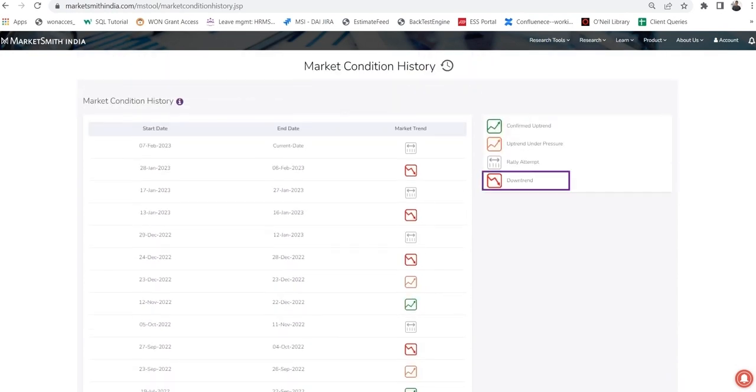When indexes show persistent weakness and top stocks sell off, the market falls into a correction. Under this designation, avoid buying stocks altogether. Investors must start raising cash.